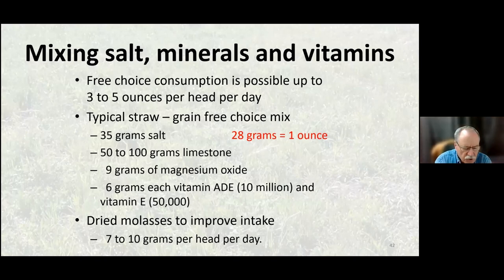So try to mix your salt and vitamin together. Don't feed them separately. Cows do have the craving for salt, but they don't have a craving for mineral. They're not that smart. So in this situation, if you're feeding 3 to 5 ounces per head per day, 1 ounce to 1.25 ounces of salt, 2 to 4 ounces of limestone, 1/2 ounce or 1/3 ounce of magnesium oxide plus your vitamins, that's a mixture that may be consumed by the cows. It may not if you're mixing it on farm.